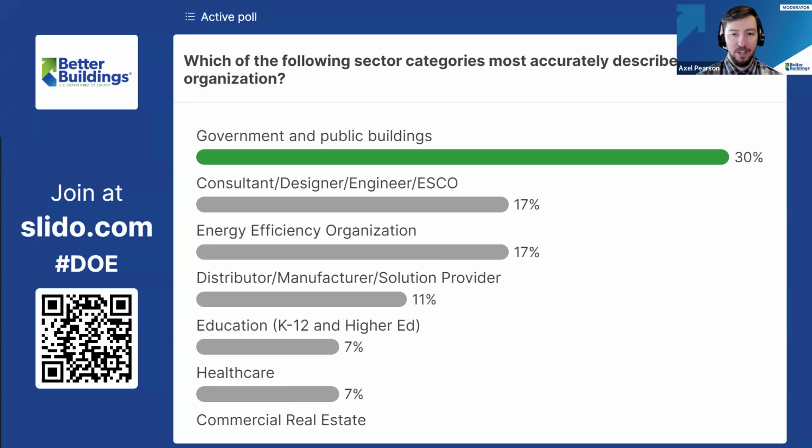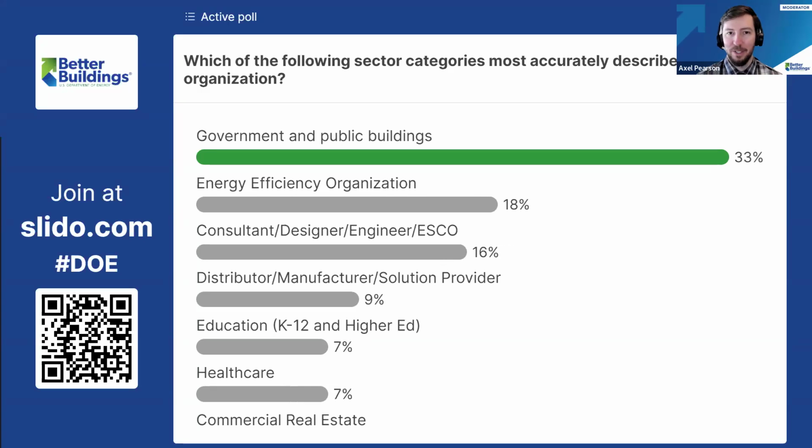This is a good sign that the highest level of attendee is government and public buildings. Lucky for you, we have the city of Berkeley with us today. They upgraded the lighting in their public safety building. So hopefully this is very relevant for you.